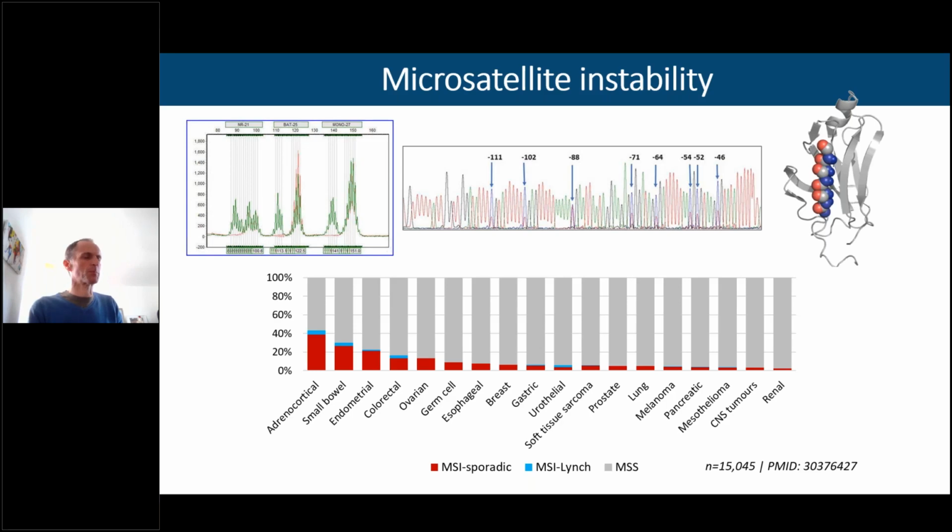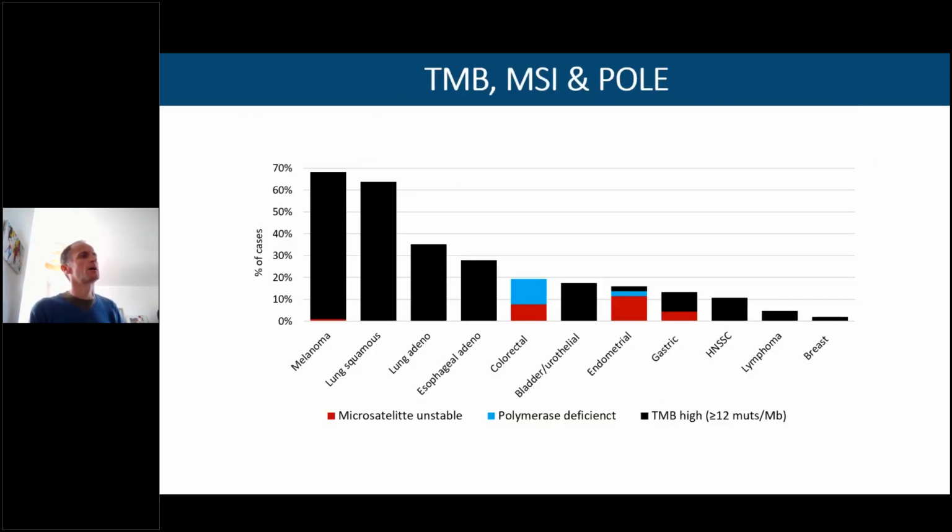This is a good example of this. If we actually take a step back and look at different causes of tumor mutation burden across some of the common tumor types, this puts together the high mutation burden, which is predominantly due to exogenous carcinogens, shown here: melanoma, lung cancer, and also esophageal cancer, which is related to cigarette smoking and alcohol. And then it also adds in these intrinsic defects of DNA repair, microsatellite instability, and also polymerase deficiency. This is most common in colorectal cancer and can occasionally be seen in endometrial cancer.